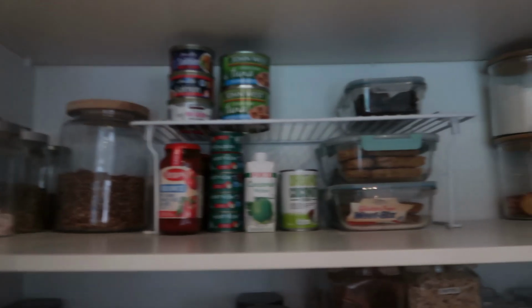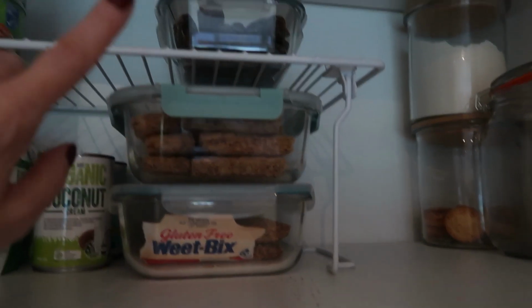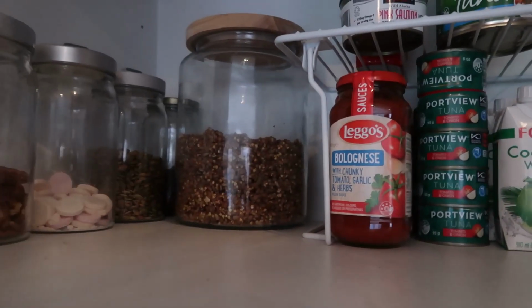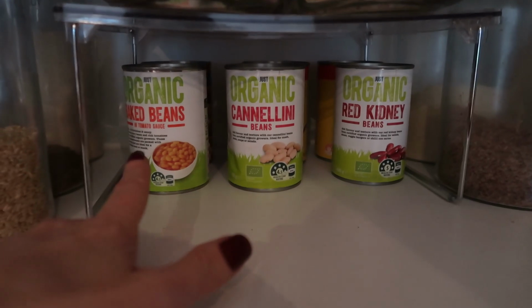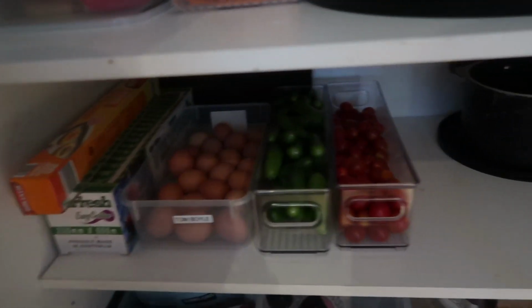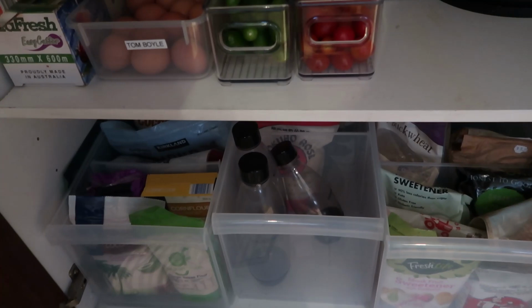So this is all what we keep out here. This is the gluten-free Weet-Bix and normal Weet-Bix. We've got some dates there. And just tinned food and pasta sauce and things that I use all the time, I've just kept out here. Some granola there. I'm just trying to think of what's new. I keep all my beans here, so it's baked beans, kidney beans, black beans are at the back. Okay, and we've got oils and down there. And then the instant rice in here and the bread. Now, this is new, so we've got storage down here that's working really well. That was from Kmart, it's working brilliantly.